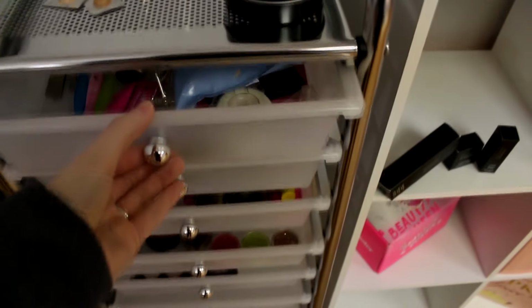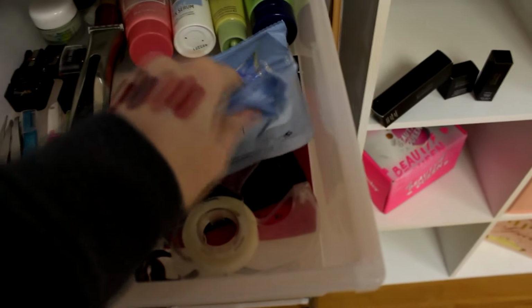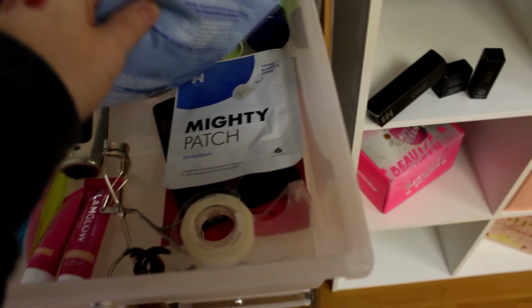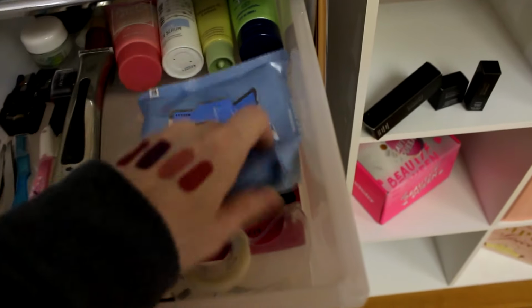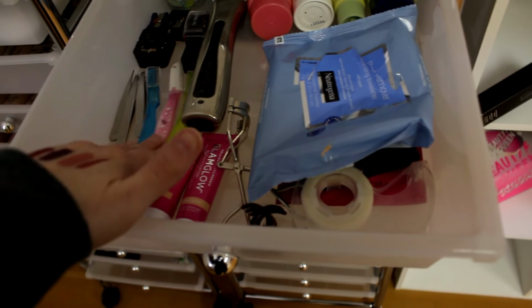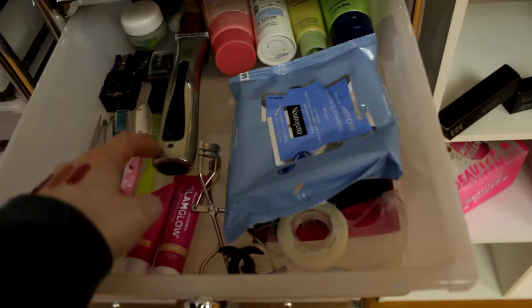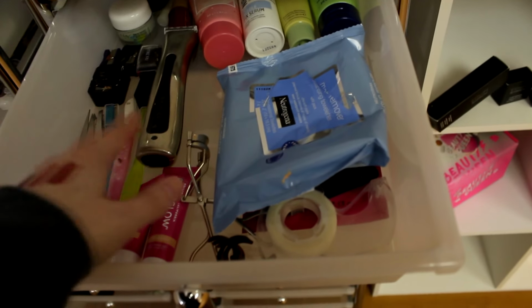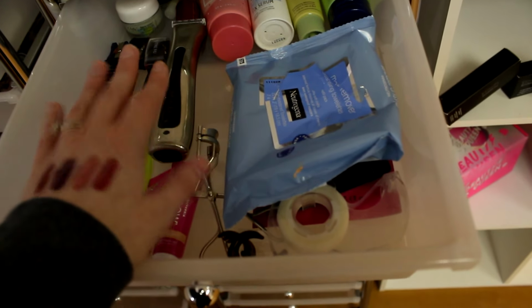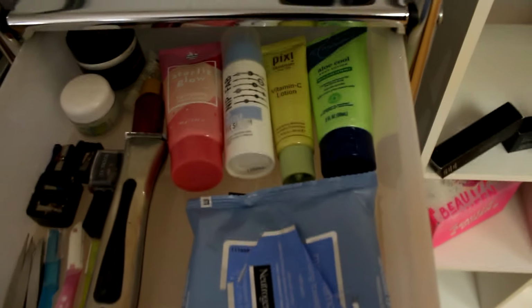Okay, so in this top drawer, it's another really messy prep drawer. So I have makeup remover wipes, I have the Mighty Patch, and some lip masks, and then I have tape, my eyelash curler, tweezers and facial razors, sharpeners. I got this when I was doing hair and it's for guys' cuts, but I actually use it a lot of the time for my eyebrows to get them nice and sharp. And then I just have some more lotions in the back there.